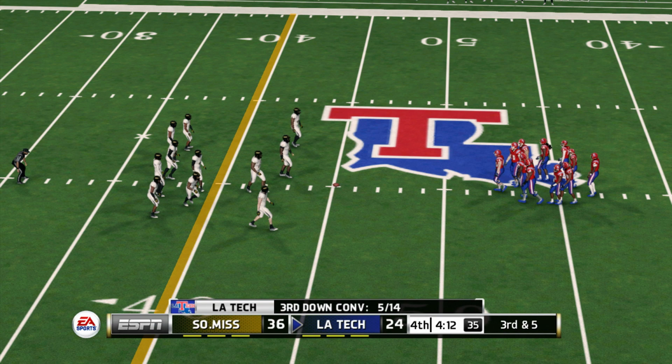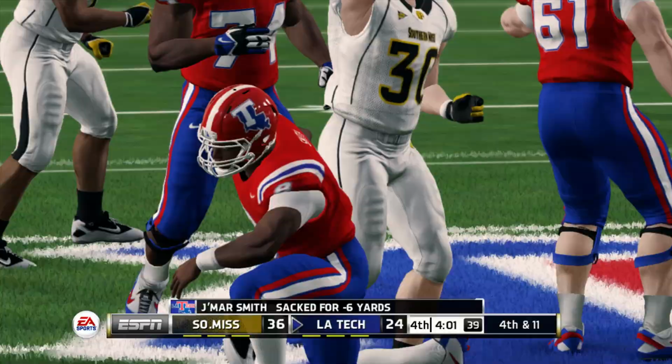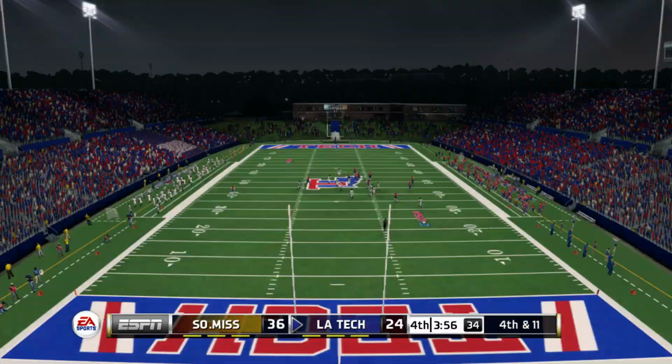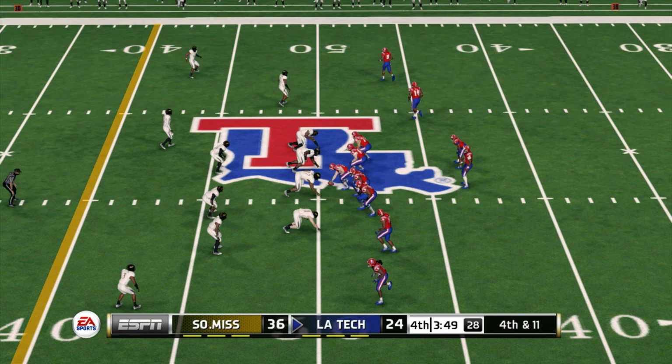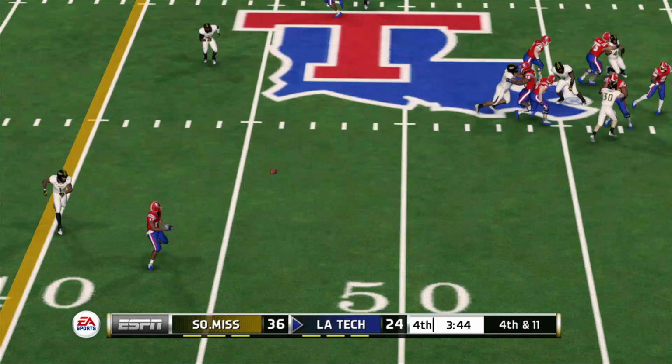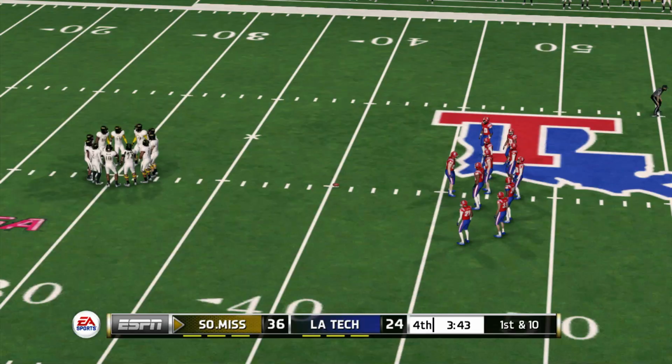Quarterback all by himself in the backfield with five wideouts. He's going to try and scramble. Push him out at the 40-yard line. When the first down marker is that far away, someone's got to step up and make a play on fourth down. It just didn't happen for him here.